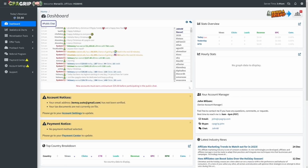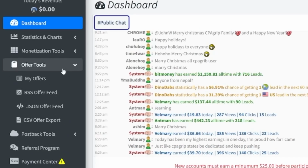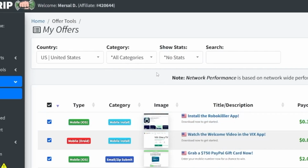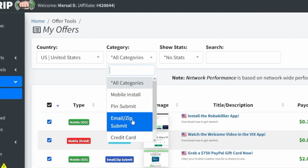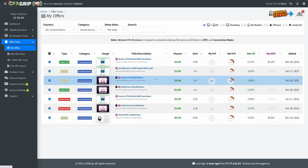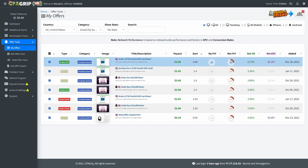Once you log in inside of this, first of all, what you want to do is click on the offer tools and click on my offers here. Inside of here, you can see that you've got a lot of these offers to run. Now, the first advice is you need to select the category. So firstly, collect these email zip submits, because these are the easiest ones, okay? Because people don't have to buy anything at all. They just have to enter the email address, as the name suggests, email zip submit.